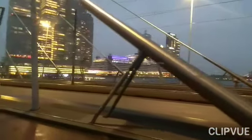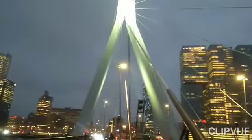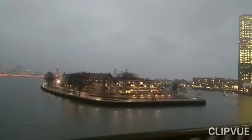This is the AIDA cruise ship. It's docking in Indonesia. This is the island here. See, this is the island.